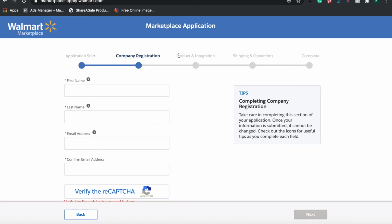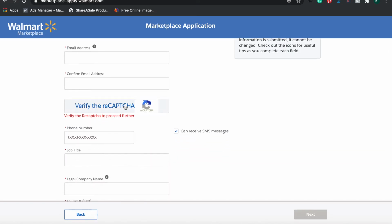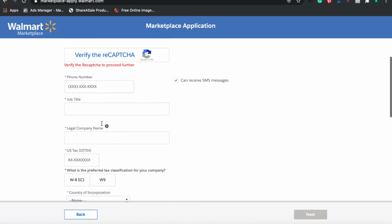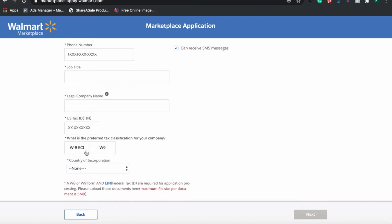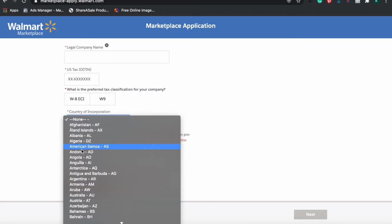All right, so this is the new page that opens. It has 4 steps. Right now we're gonna fill out your first name, your last name, and answer everything that you need to answer. It's simple, it's not that difficult. So just keep going. When you get here, the W9 is for people that are in the United States, and the W8 is for people that are outside. So you're gonna choose your country.